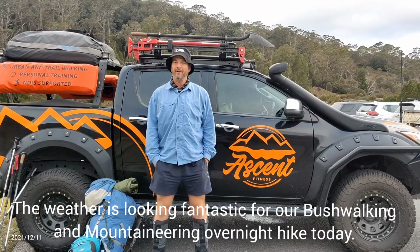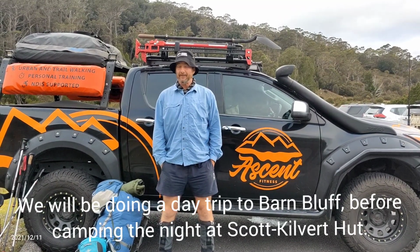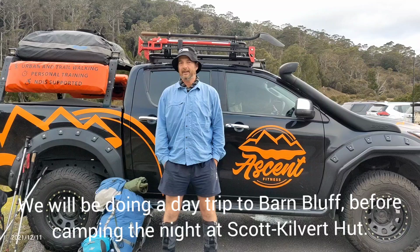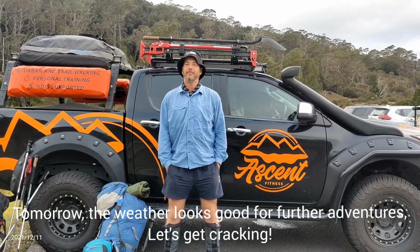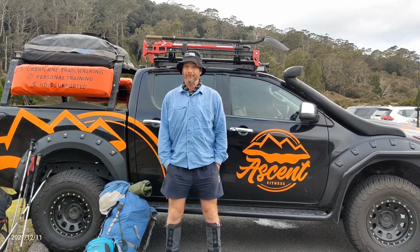So we're having an overnighter this weekend. We're staying at Scott-Kilvert Hut on the eastern side of Cradle Mountain tonight. To get there though, we'll be going up to Kitchen Hut, then going around the back of Cradle Mountain. And then we'll hopefully, if we can get ourselves up Barn Bluff for lunch, that'll be absolutely amazing. And then tomorrow, well, we'll see what that brings, but the weather forecast says it's going to be nice, and that means we can do pretty much anything we want. But let's get cracking and we'll see what happens.